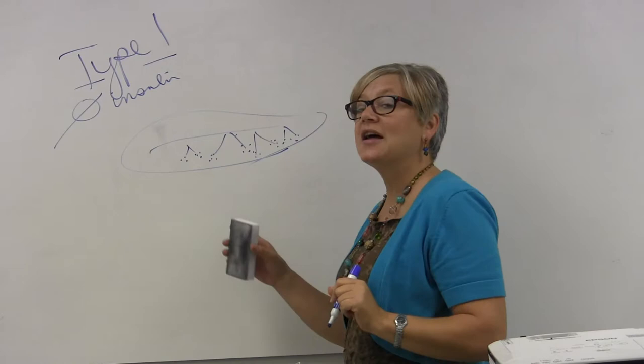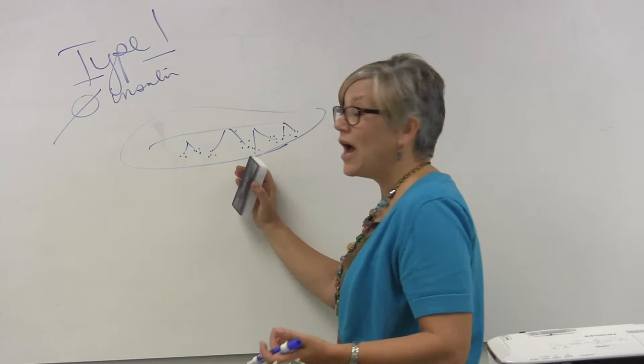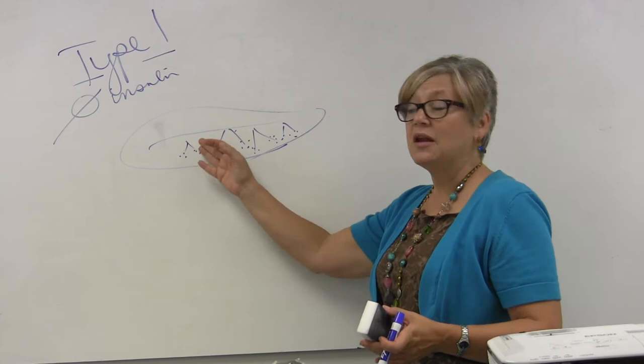And in these islets of Langerhans, they have these beta cells. And the beta cells are what manufactures our insulin in our body. So, not sure what's going on here. A lot of people think either a virus or an autoimmune situation happens where these are destroyed. And if the beta cells are destroyed, no more insulin.